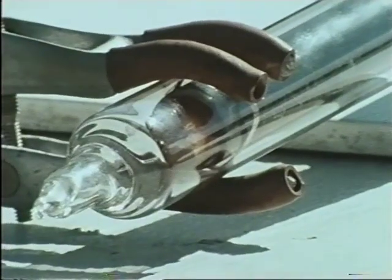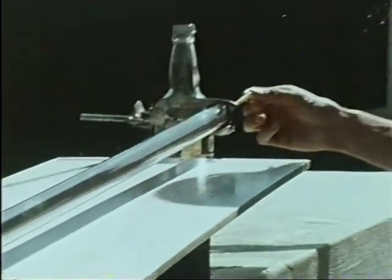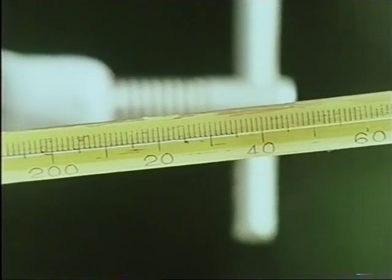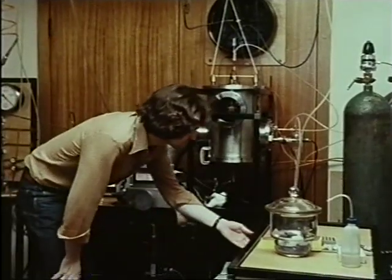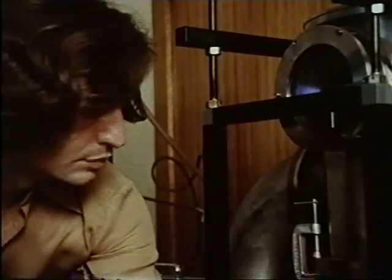This sealed tube contains peanut oil which could go straight into a cooker. The type of black coating on the tube determines the temperature reached. After heating for a few hours, the oil reaches temperatures like this. It took 2 years to develop this coating and the way of putting it on the tube by a process called sputtering.